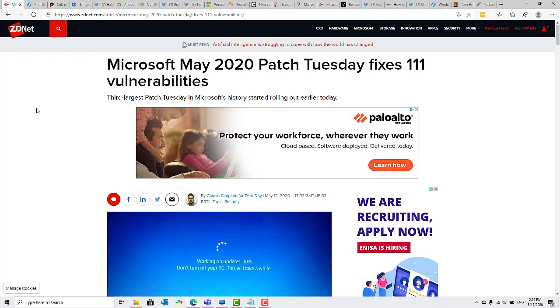The good news, according to ZDNet, is that unlike the last couple of months, this month there are no actively exploited 0 days that are being patched. The patches cover 12 different products, from Edge to Windows and from Visual Studio to .NET Framework.